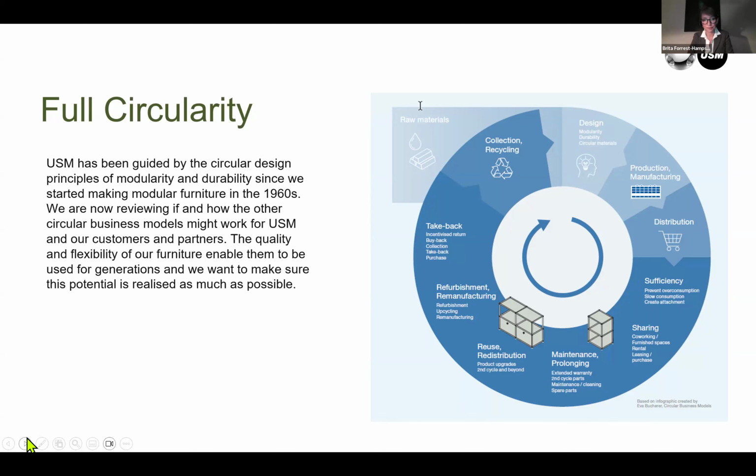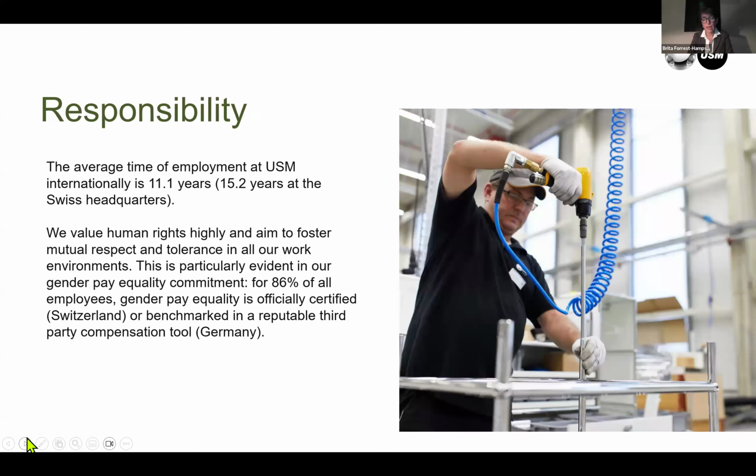And the next slide. And the last point is our responsibility to the people who actually work at USM. It amazed me when I started at USM that a lot of people did their apprenticeship there and have worked their whole working life at USM. And this whole sustainability aspect is absolutely part of them. So they don't know anything else. It really is what they're made of.